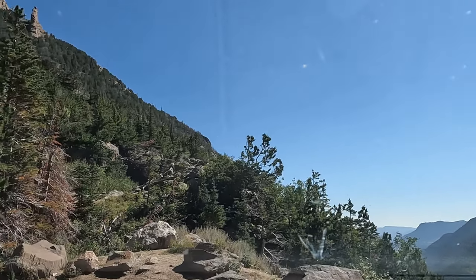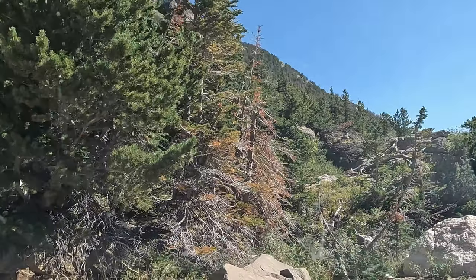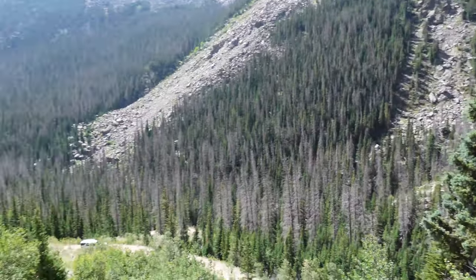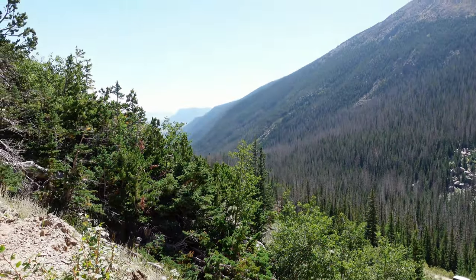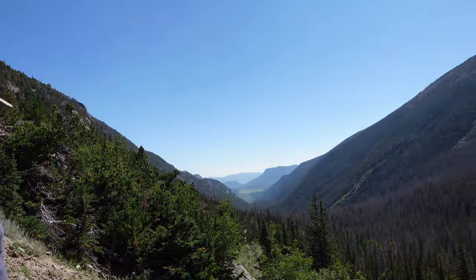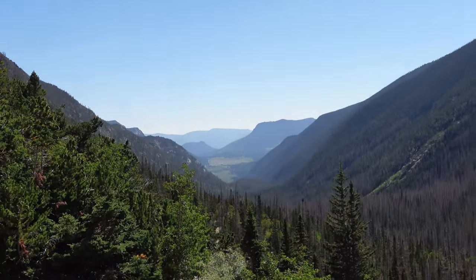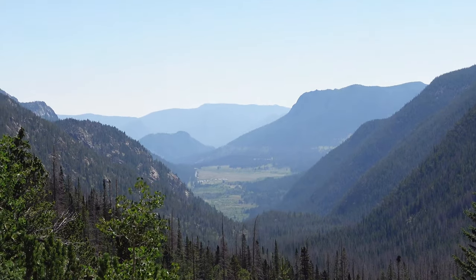We don't get a 30-foot vehicle in here yet. This will be fine. Wow. And there's the way back into the park where we were. It's so pretty.